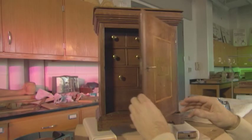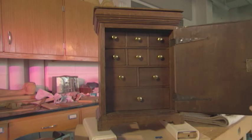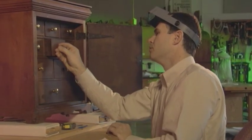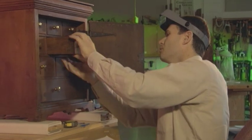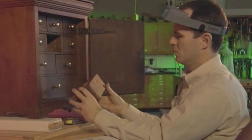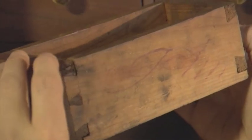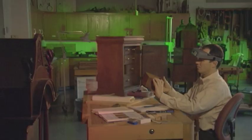We also found an inscription of John written on the side of one of the drawers in red chalk, which is a typical 18th century material for inscriptions of that type. It was common for craftsmen to sign their work, so one might assume that John is the maker. Mary Warford's husband's name was John.